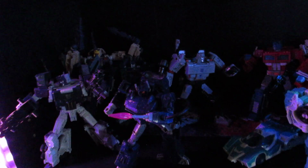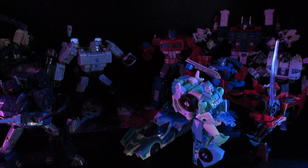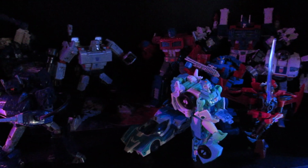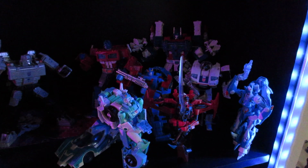So moving down, I have a lot of Siege stuff down here, Generations. I like the scale of these guys. Their Earth modes are represented really well, and I even got an RID figure in there that I think works pretty good when it's in its car mode. His face is kind of derpy in robot mode, but that's fine.